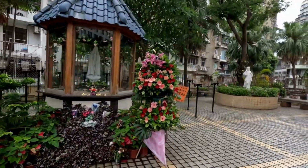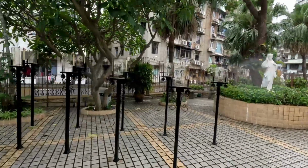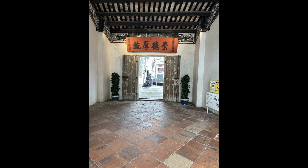After spending some quiet time at St. Lawrence's Church, we continue our journey to the next stop, the historic Mandarin's House. As we walk through these charming streets, you can really feel the old-world atmosphere of Macau slowly unfolding around us. Up next, we step into one of the finest examples of traditional Chinese architecture in the city. Let's go check it out.